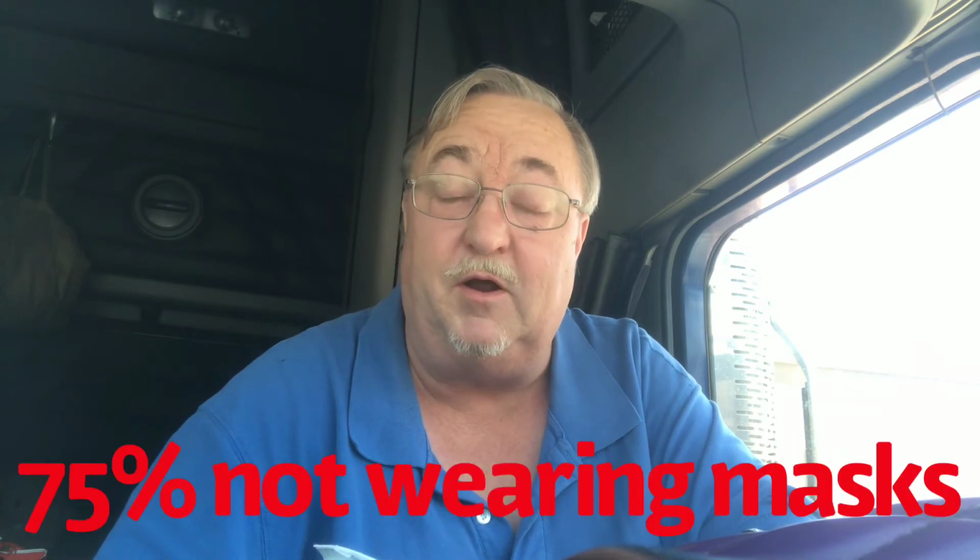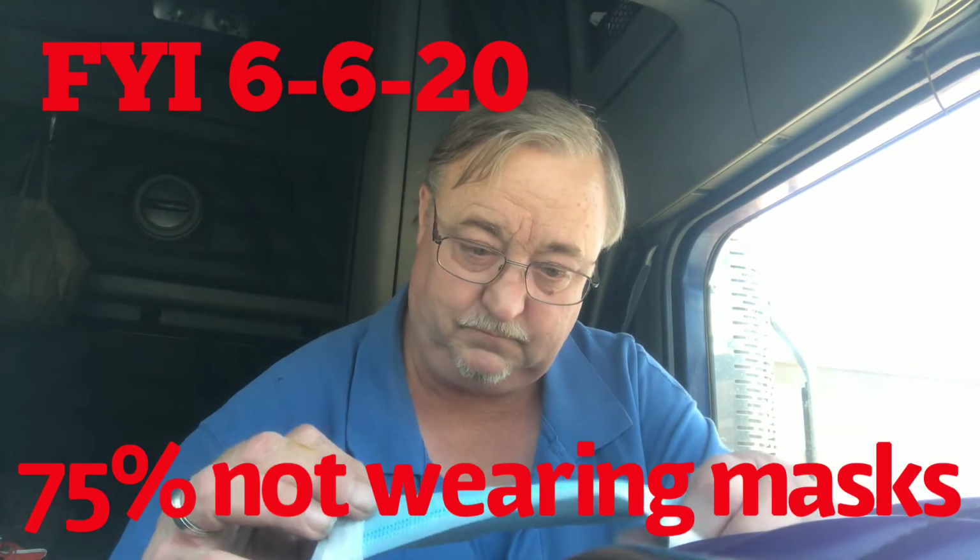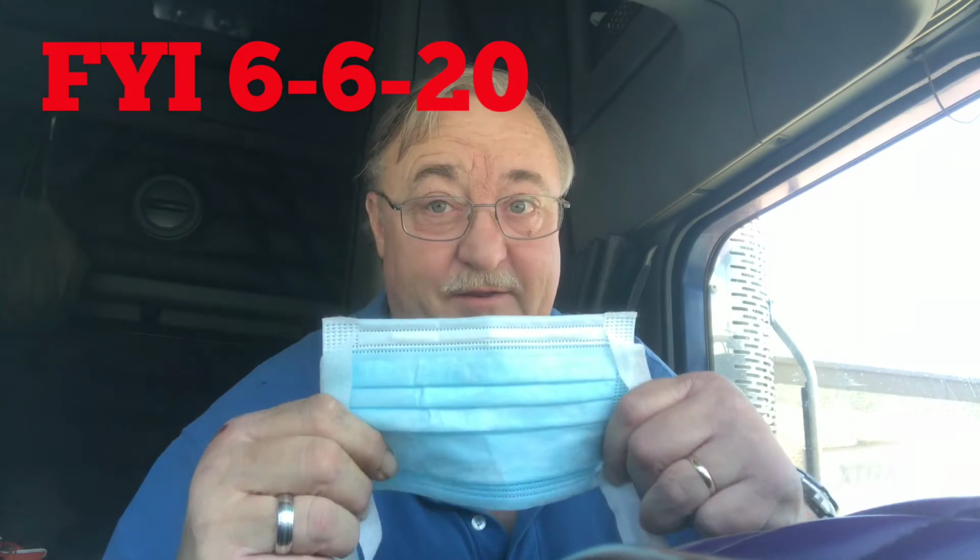Still got my mask, although, you know, I wear them whenever I go inside anywhere. But now down here in the southern states, I'm in Texas now. I was in Alabama, Louisiana, Georgia, North Carolina, South Carolina. About 75% of the people are not wearing them. I still got mine though.